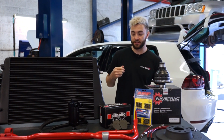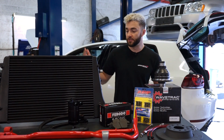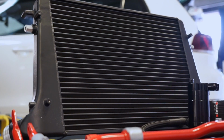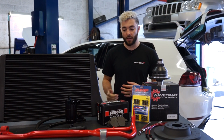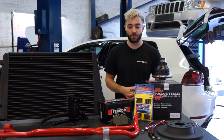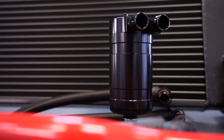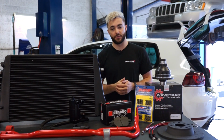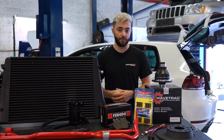And then the customer wanted to go for some handling, braking, and then some cooling upgrades as well. So we've got the Wagner Intercooler that's going to replace the standard intercooler. So that will keep the charge temperatures a lot cooler for a little bit higher power and also more consistent power as well. We've got the Forged Motorsport catch can. Obviously these cars are notorious with the valves starting to block up with carbon deposits. So this should potentially help that out.